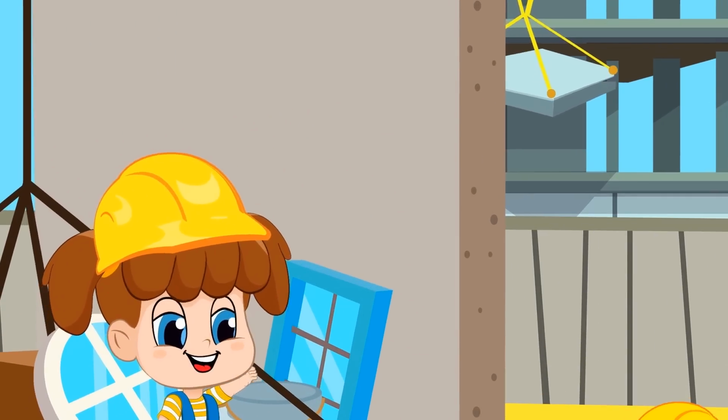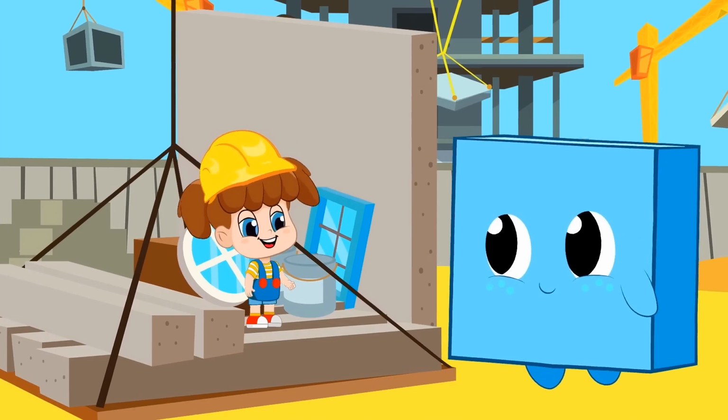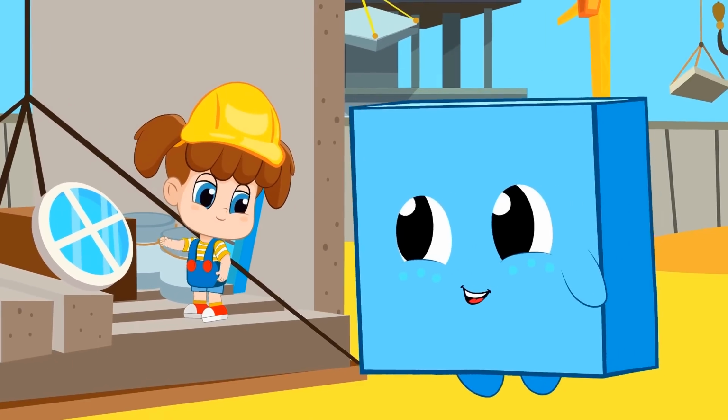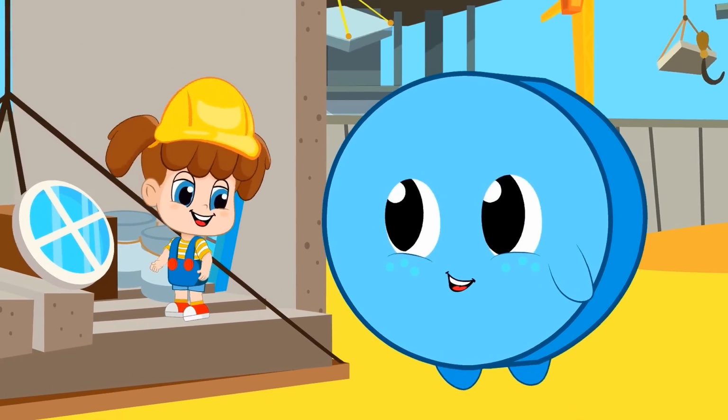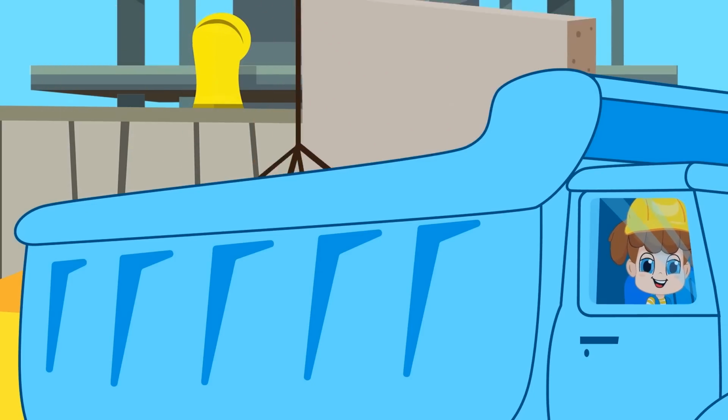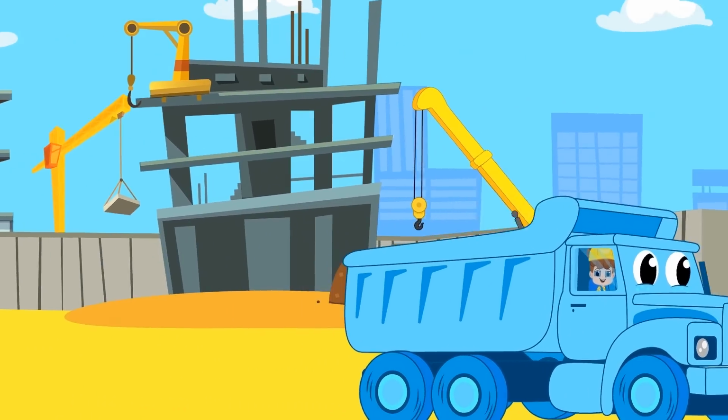What shape was the wall? Square. You're right. It was a square. Now, what shape window do we need? That's it, a circle. Now we have the materials we need.